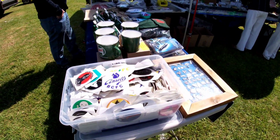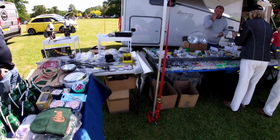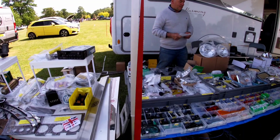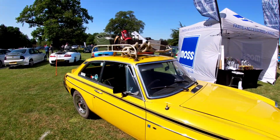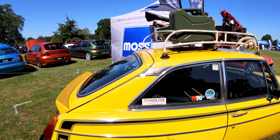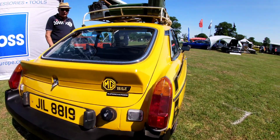Look at all these stickers. Did you hear that? Someone's come from South Africa to this show. Oh. Lots of bits and bobs. Very handy. Cool rack. And come and treat yourself to some delicious pastries and bread. Little spoiler on the back as well, look. Yeah. Supercharged. That's because it is.